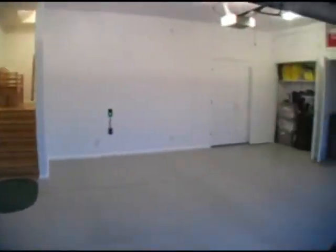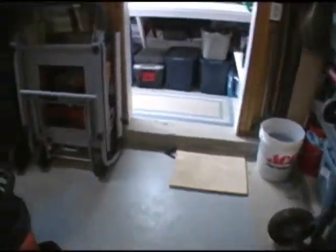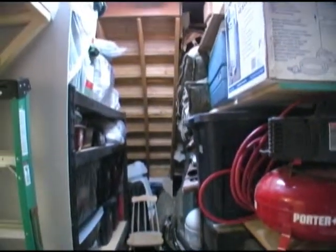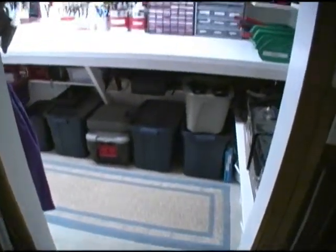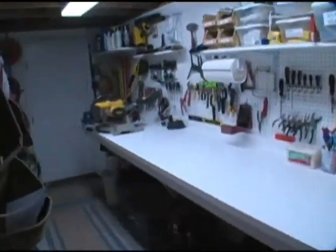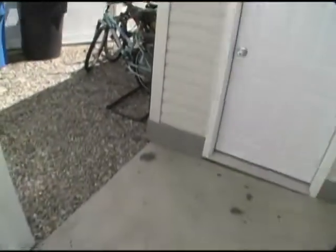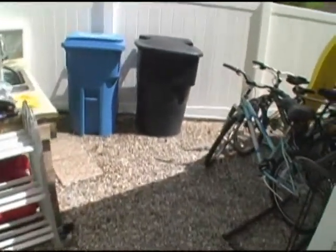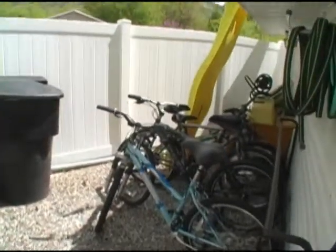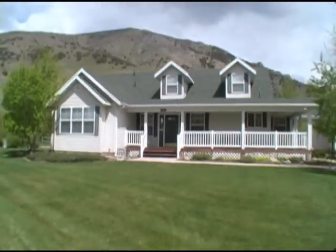Back to the main level of the garage, you'll find a handyman's dream closet with storage shelves for tools and equipment. There's also a workbench complete with a tool organizer wall. There is an enclosed, fenced storage area behind the garage. You'll love the large wraparound porch as you head out to this incredible yard.